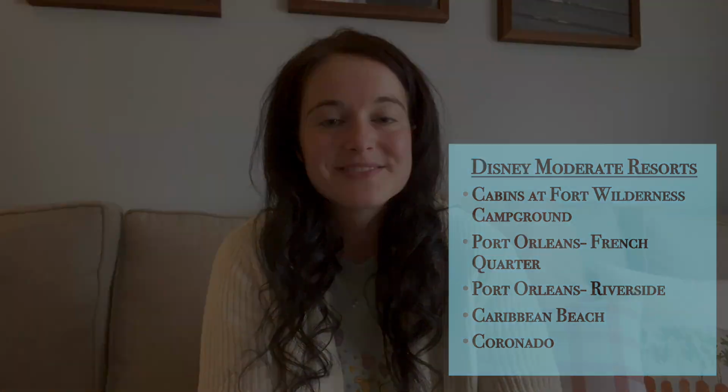Next, I recommend the sister resorts of Port Orleans, Riverside, and French Quarter. You can get to both of them by boat and visit, and it's almost like one resort all in one. And then you can take that boat and go right on down to Disney Springs. As well as these resorts are very family friendly. This is where you're gonna get those Mickey beignets.